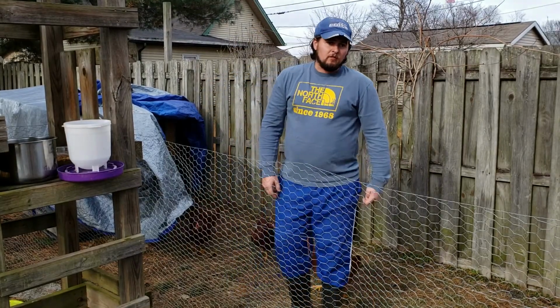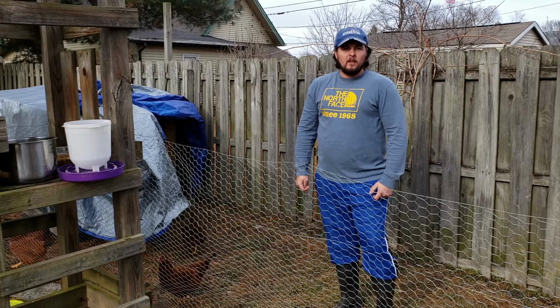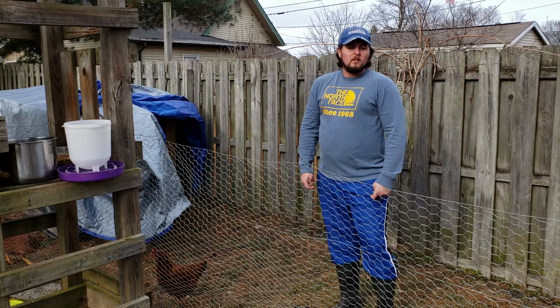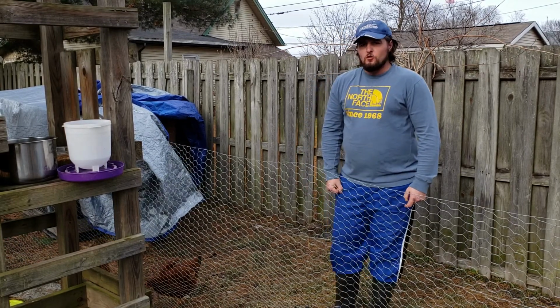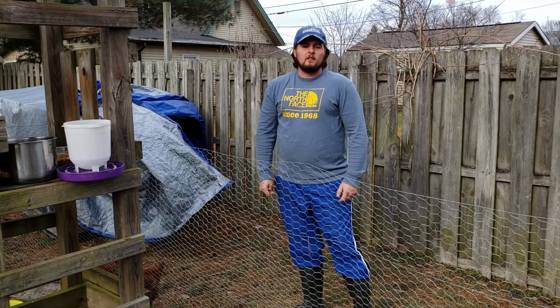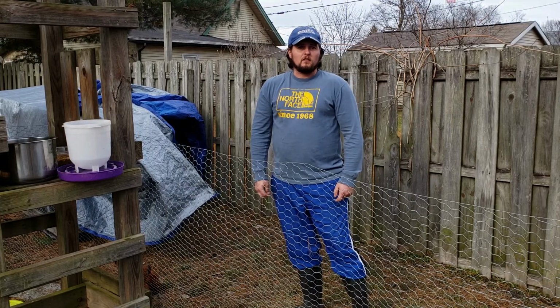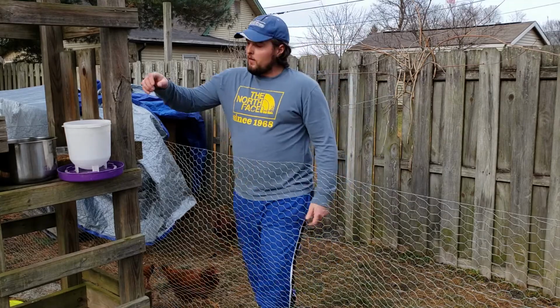Today we have a treat for the chickens. I mixed together some pork fat, chicken feed, and corn. Bone broth to help supplement their fat and their energy level throughout the winter. The winter months, they use up lots of energy, so we're trying to help them out.